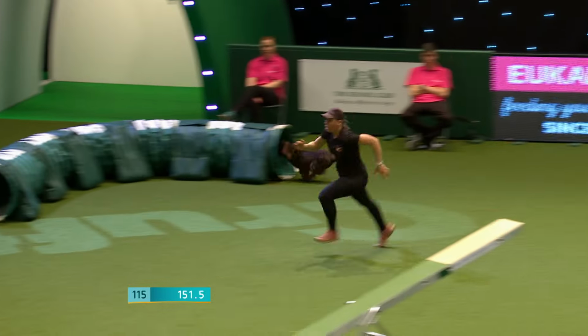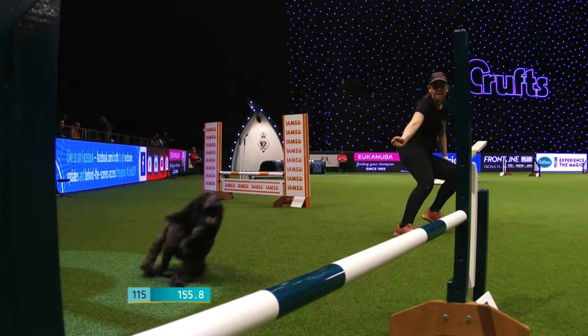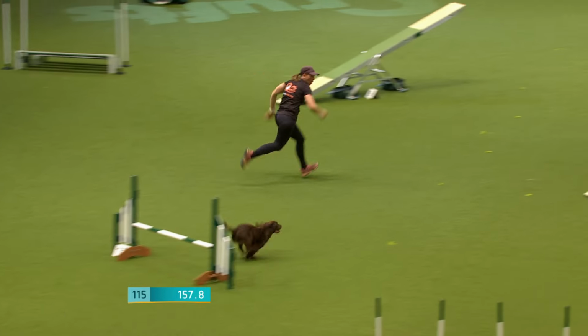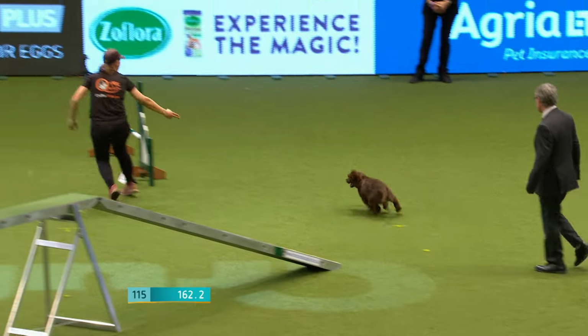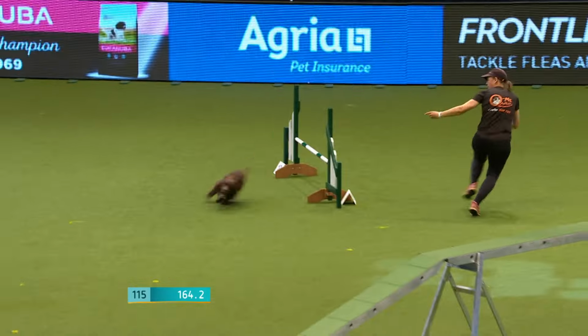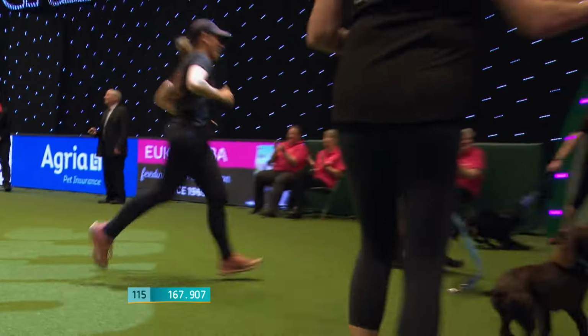Should actually pay tribute to this dog. He's had a fantastic career. He's been a great partner for Sam. Very, very successful and a real character. He really, really is. Just lives to do agility. Having a quick look at that yellow mark on the ground there. This is going to be a big finish. Come on, Sam. Go out in style. Well done.